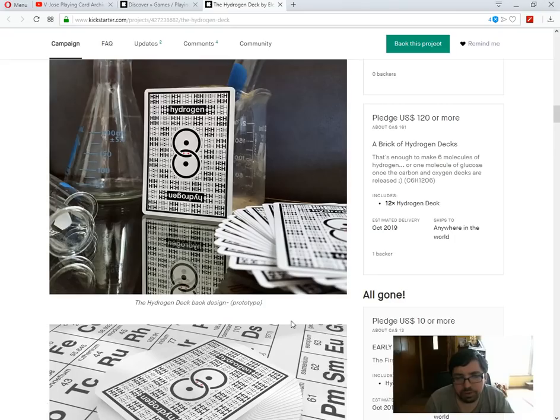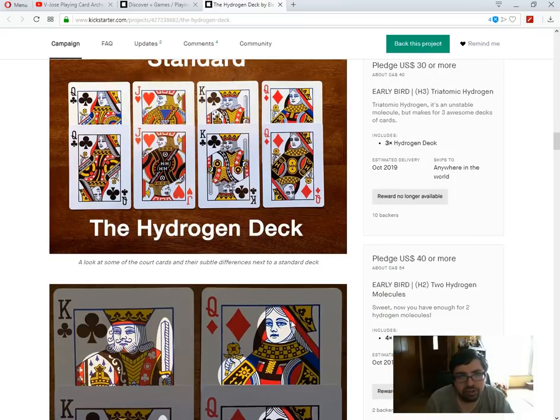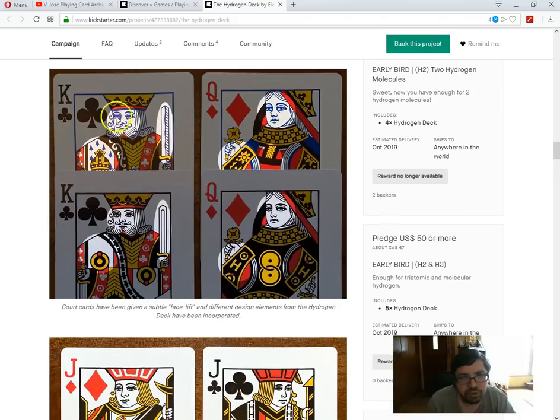It's not a bad design. The faces are basically standard, but they've modified them ever so slightly. Some of them say hydrogen on them, some of them have H's, some of them have both. King of Clubs apparently has no letters on it. It's molecules. Yeah, thank you for pointing out. We did notice that he is missing stuff, the King of Clubs.